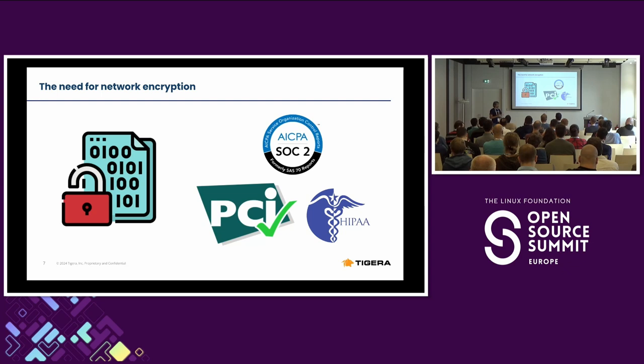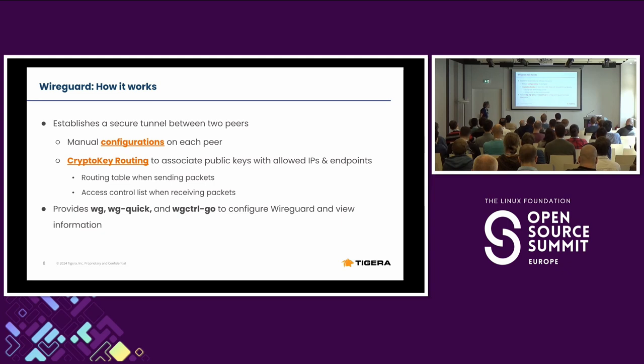So mainly for this, but also for compliance, so PCI, SOC 2, HIPAA, they require you to guarantee some encryption for data in transit, specifically when you handle credit card information. Now, how WireGuard works. WireGuard is a tunneling protocol, which means it establishes a tunnel between two peers, or in Kubernetes, between two nodes.